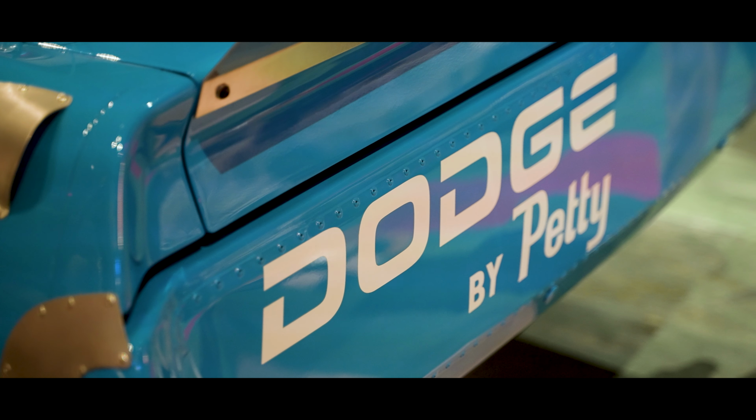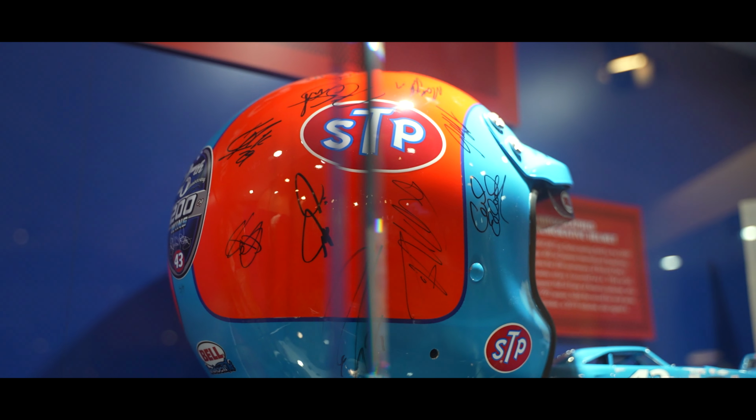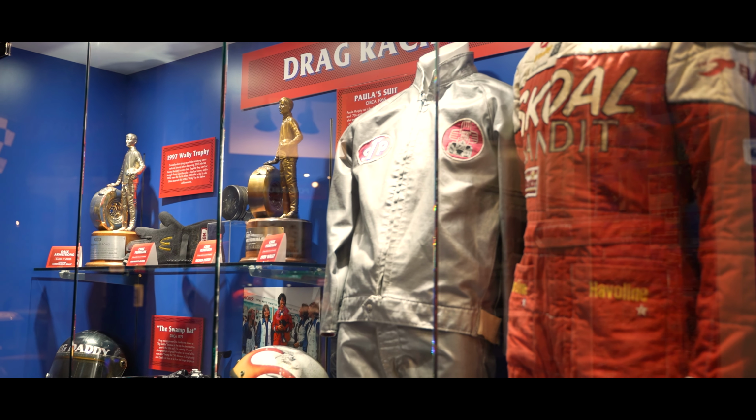We have separate display cases that hold artifacts pertaining to each category. Helmets, racing suits, shoes, trophies. We have hundreds and hundreds on display at all times, which we rotate out, try to keep the inventory fresh so the guests have something new to see every time they come.